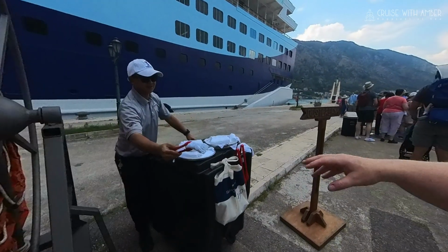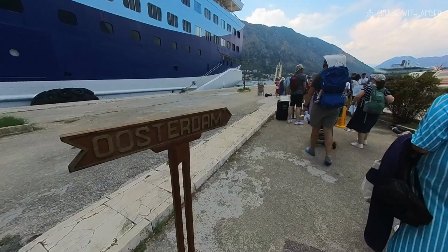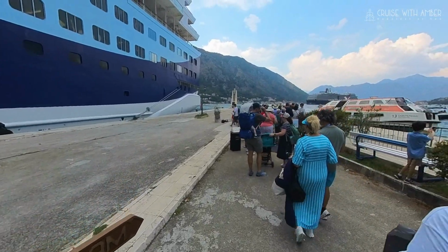Once again, before we boarded the tender, we were greeted with cold towels, which was once again much appreciated after a long, hot day in port.